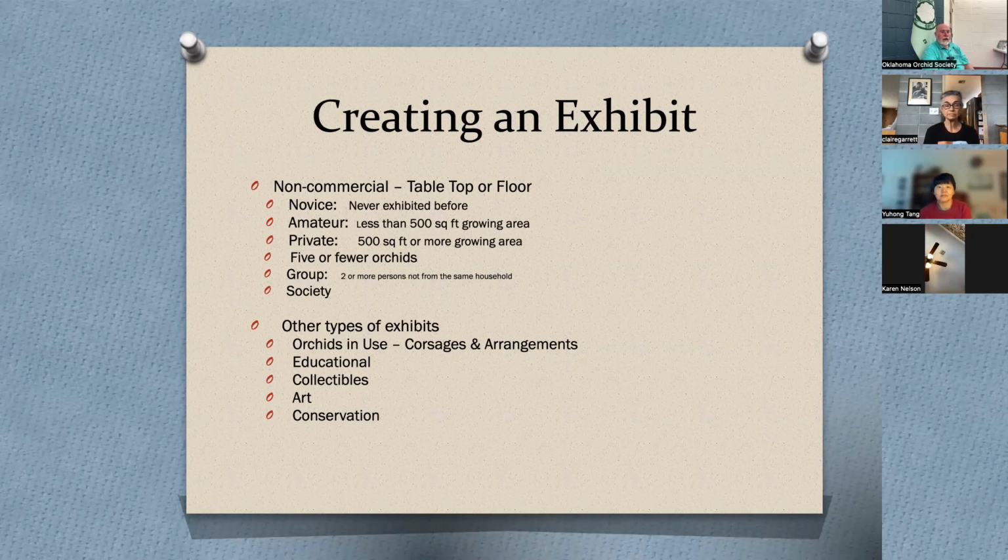And the nice thing is a novice is someone who's never exhibited before. You can only be a novice one time. So if it's the first time you've ever entered a plant, go for the novice, okay? Because we try to get as much representation as we can, and we'd like everybody to go home with a trophy.